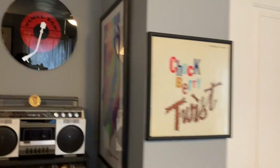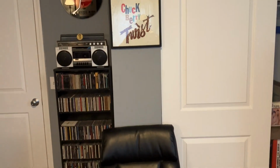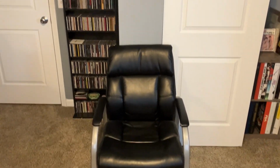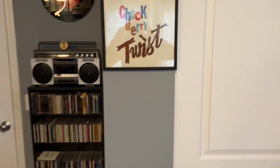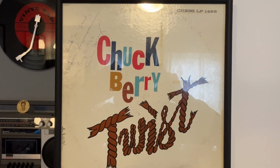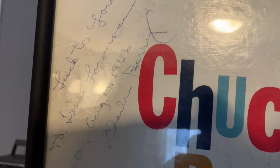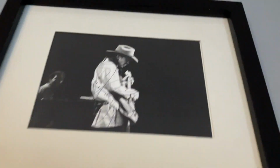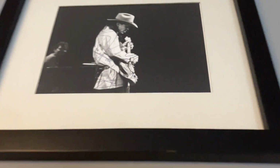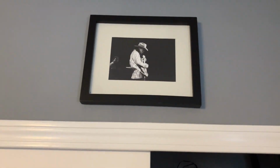And we'll go over this way. It's kind of my chair where I read, listen to a lot of records. This is a framed Chuck Berry album. It is autographed, from 1966. And up here I have an autographed Stevie Ray Vaughan picture. Really nice.